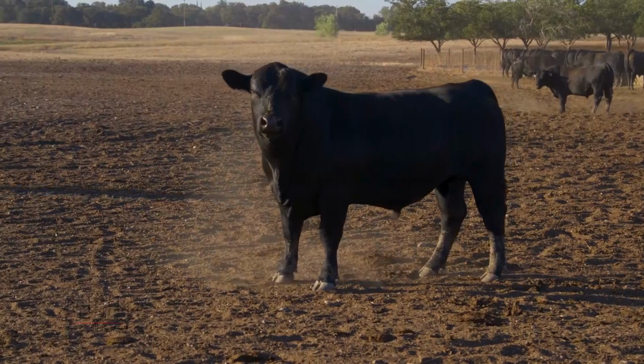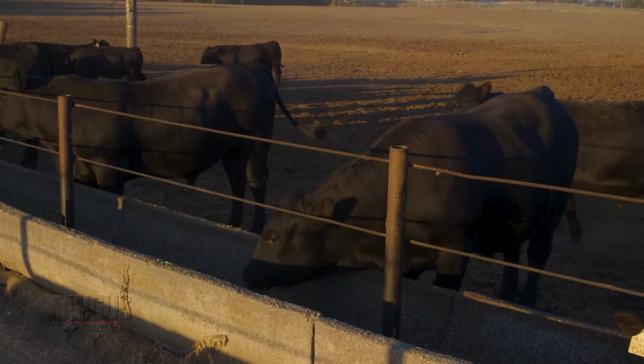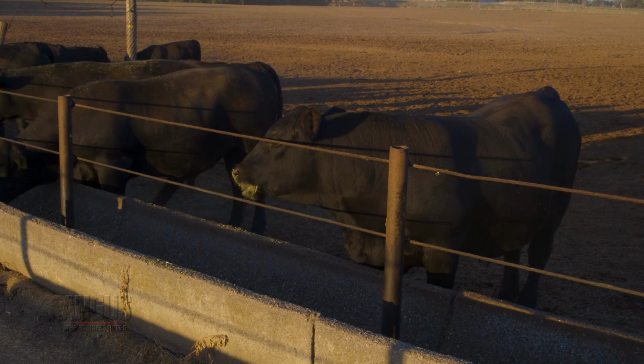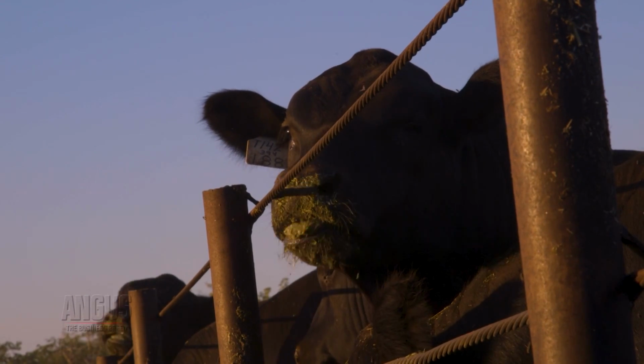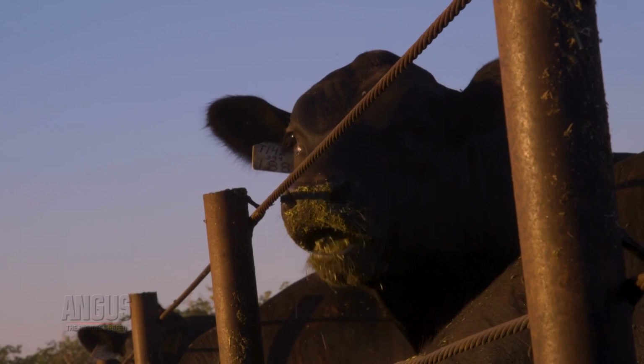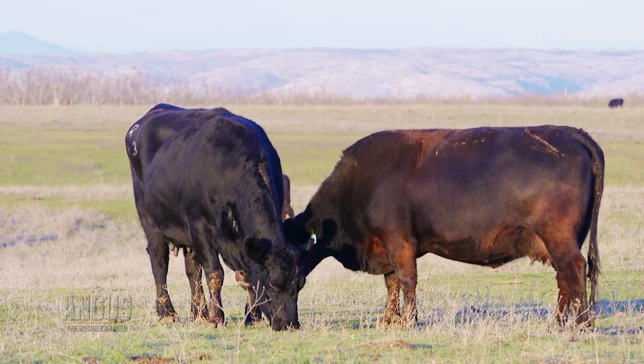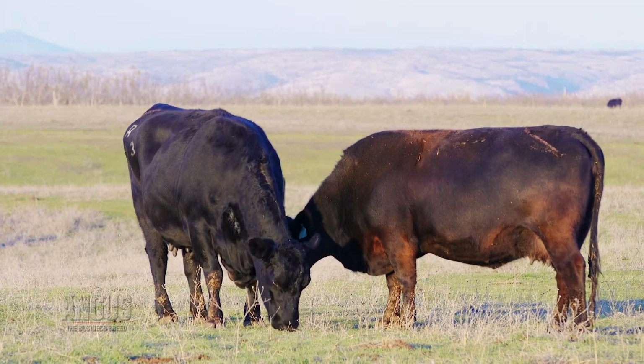Our bulls that we sell, we just try to do a balanced EPD profile as well as structurally sound bulls with added thickness and depth. Calving ease in the state of California is highly sought after, and we like to keep it in a moderate framed package.